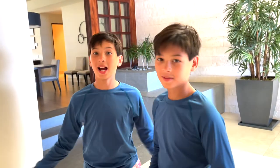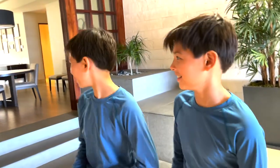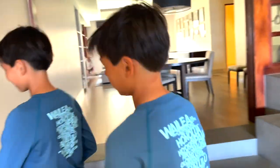Okay, where do we stop? So first, there's five bedrooms, and this is Joya Del Mar. Okay, bedroom number one. The light. Two beds. Look, it's not like a switch, it's just a click button.